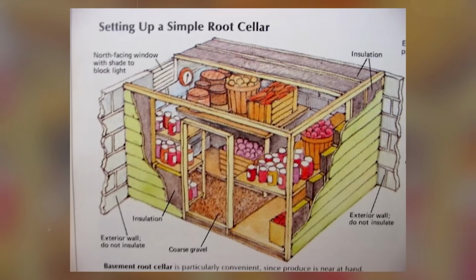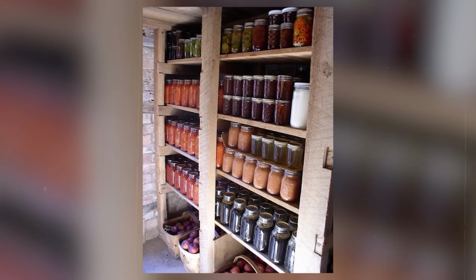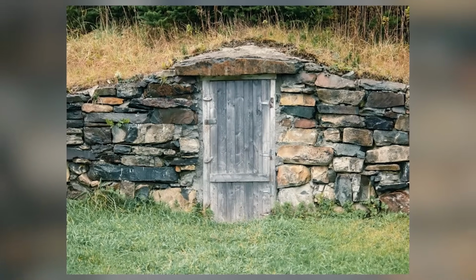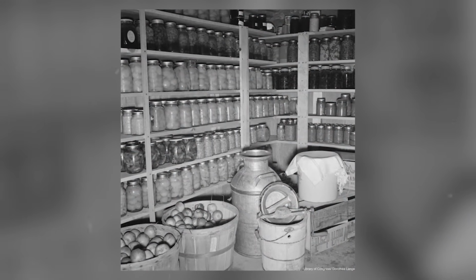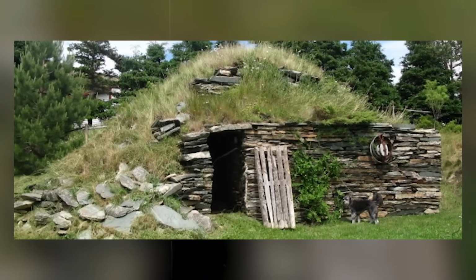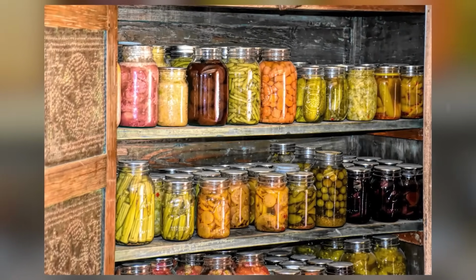Proper ventilation and humidity control helped prevent spoilage, making them an essential feature in homes before electricity became widespread. While refrigerators have made root cellars largely obsolete, some people still use them today, especially in rural areas or for homesteading. They're excellent for storing homegrown produce, aging cheese, or even keeping wine at the perfect temperature. Though no longer a necessity, these once crucial storage spaces remain a fascinating glimpse into how people managed food preservation long before the convenience of a fridge.